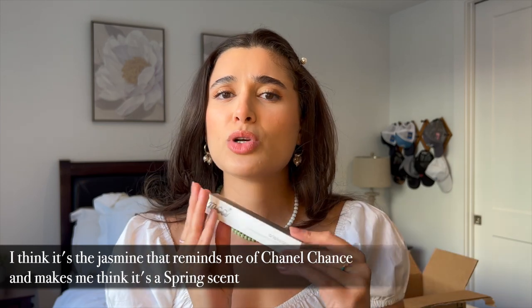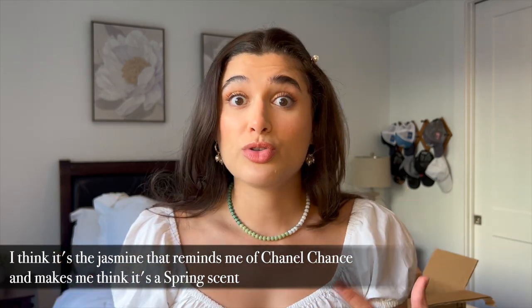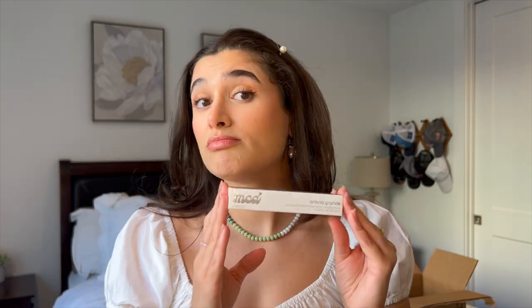I would say though, it's more like a spring vanilla than a fall and winter one, which is what I'm used to. Like Kayali Vanilla 28, that one is totally a fall and winter vanilla. I feel like this one is more bright and airy versus warm and gourmand. So I was planning on using this in the fall, but I still can, and it definitely is more of a year-round light and airy kind of vanilla.